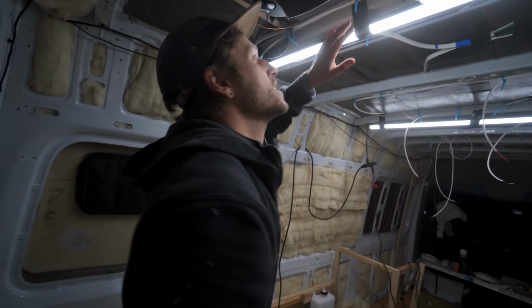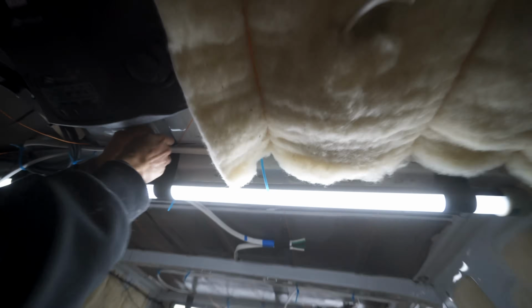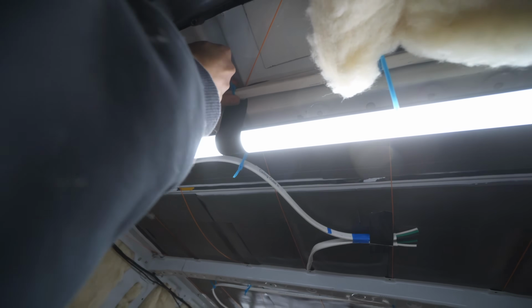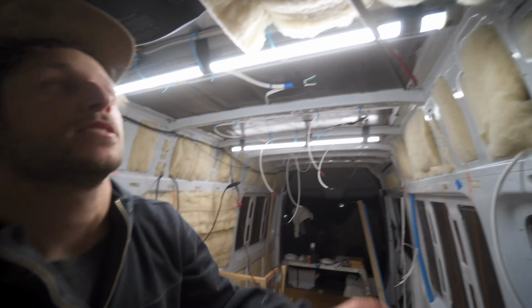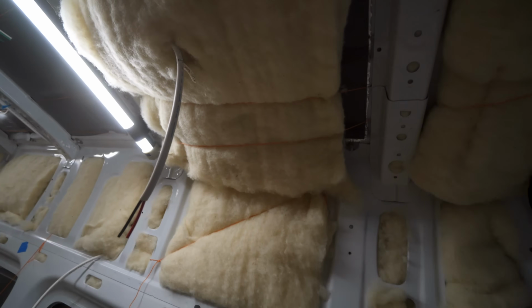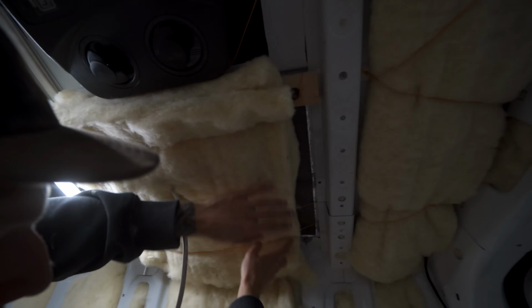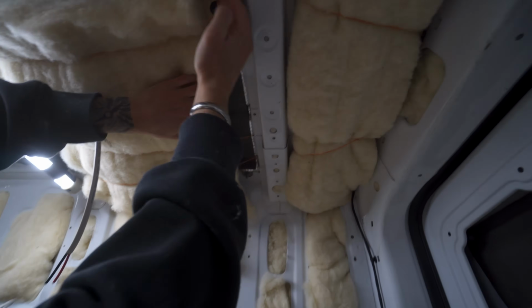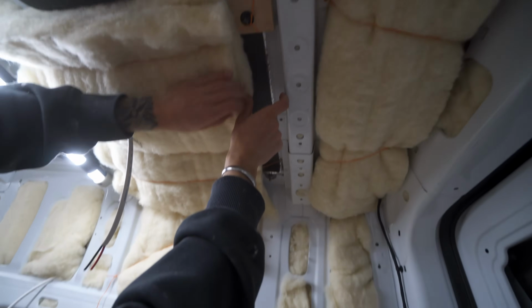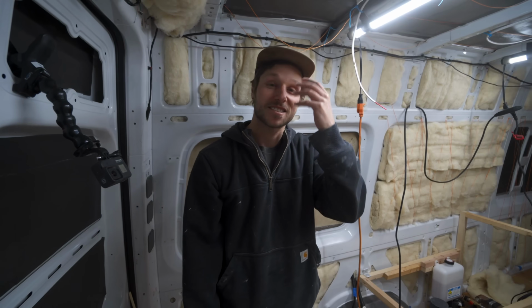So we've set one of our lights through, and as we go, because we're starting to cover everything up, we're also gonna zip tie the remainder of our wires. For these, we're gonna start from the very back and make our way forward, since we're gonna be pulling slack from the front end of the van. And this is one solid sheet, double layered. We have this 2.5 inch gap here that we're also gonna have to come back through and add a little more.